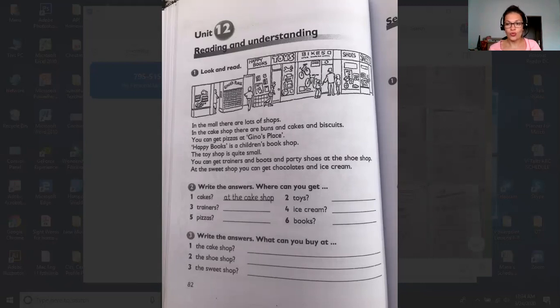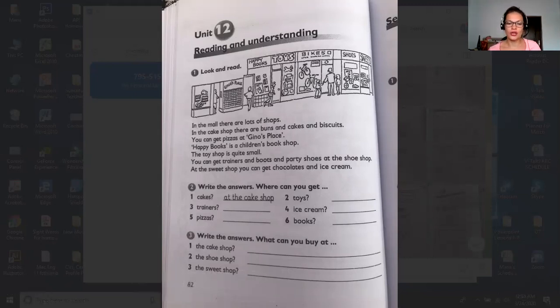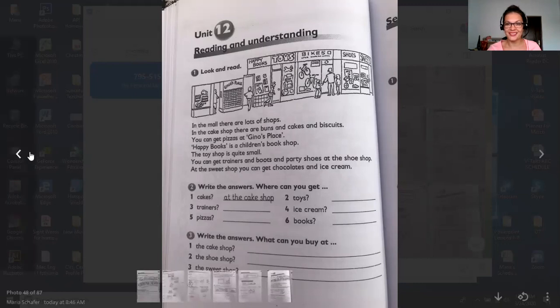Okay, number three, write the answers. What can you buy at the cake shop? Number one, what can you buy at the cake shop? Number two, the shoe shop. What can you buy at the shoe shop? Have a look. Remember, what do you see? And what have you read already? Can you remember? Going on to question three. What can you buy at the sweet shop? I wonder. Okay, once you have done that, let's move on to the next page.